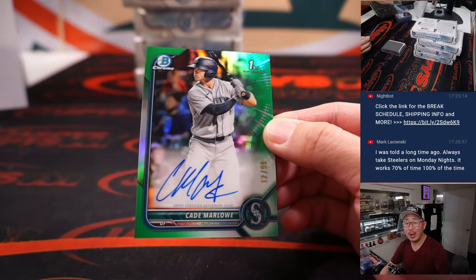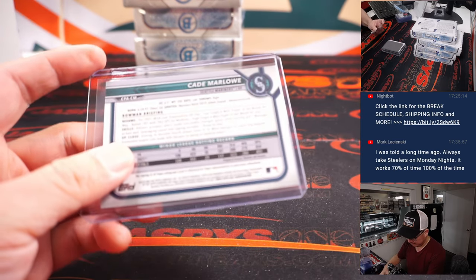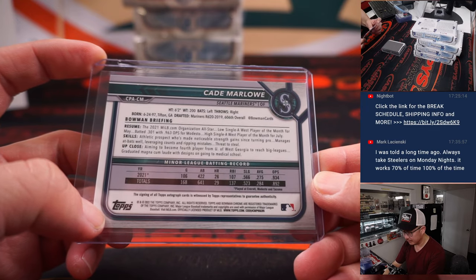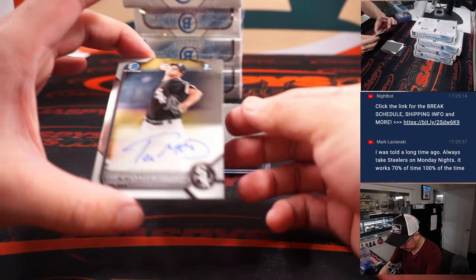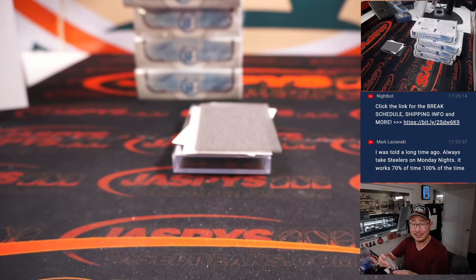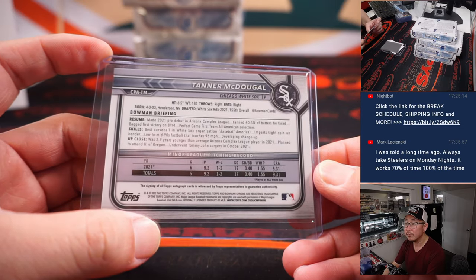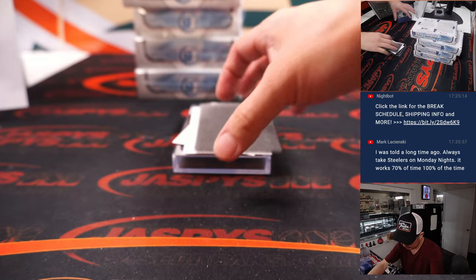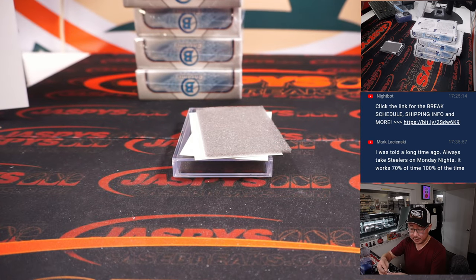Cade Marlowe, 12 out of 99. Mariners. That's for Adam. We got Tanner McDougal. Jason with the White Sox. Picked up the White Sox straight up. Appreciate that. There's Jake Rucker. That's for the Twins. Tim with the Twins.